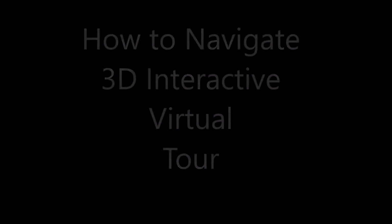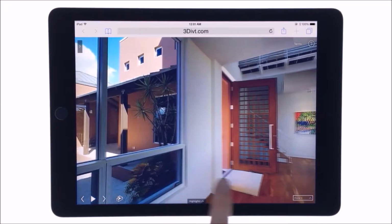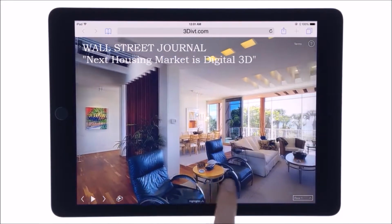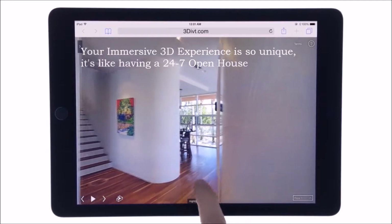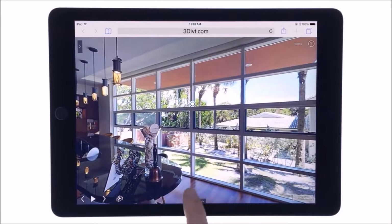To help sell your home faster and for the most money with less stress, get a 3D interactive virtual tour when you list your home for sale with real estate agent Diana Roca with Coldwell Banker Residential Real Estate.